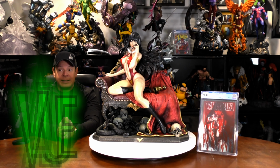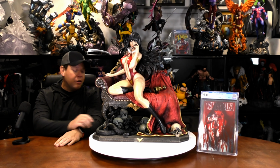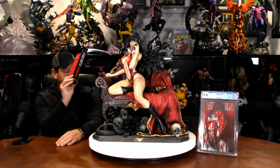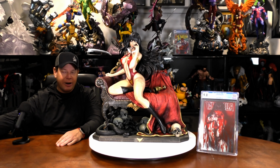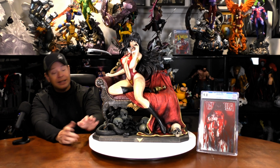All right, value is the next category we talk about. This is a tough one. So she was 1,600 bones. 1,600 US dollars. They made 700 of her. 500 were the bonus, which came with that stupid nameplate that's not needed, so you don't need the bonus. Then they had 200 of the non-bonus, which didn't have the nameplate, so 700 total. You know, it's kind of a B-rated character, and it's sold out to my knowledge, so that says something.